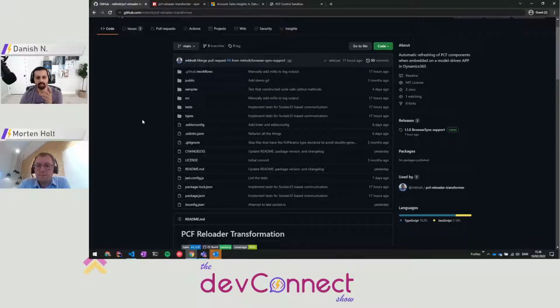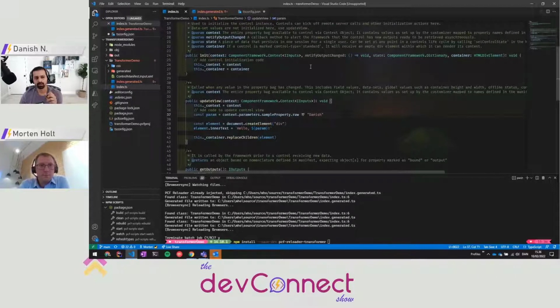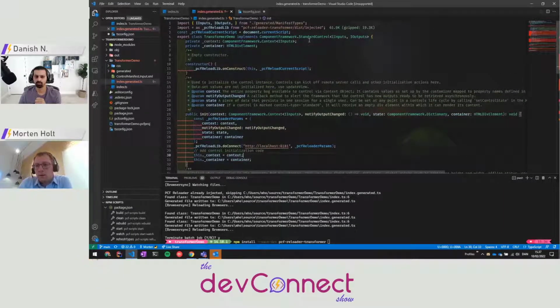Yeah, and then if you can go back into your code file in VS Code. So when you generate index.generated.ts, we don't necessarily have to check in that file in the source control, right? No, we can exclude that from the check-ins. Correct? Because if anyone else downloads the package, like another developer who has not used PCF Reloader Transformer before, even if he tries to do that, it would automatically just regenerate the file again for him. Yes, exactly. So it's generated on each compile. We run through, detect any class files that implement ComponentFramework.StandardControl, and do an injection in that if it's not already been done.